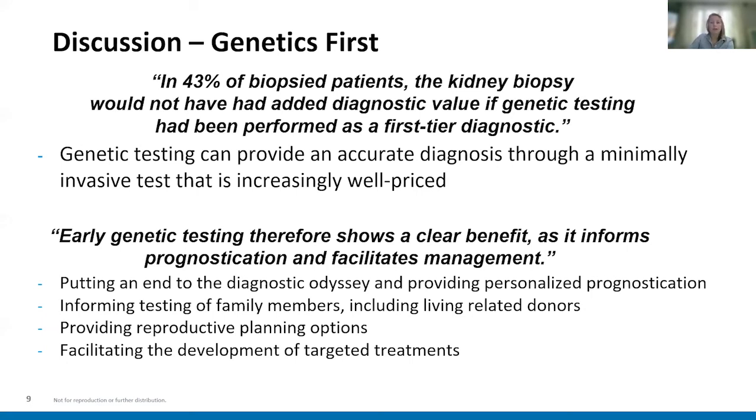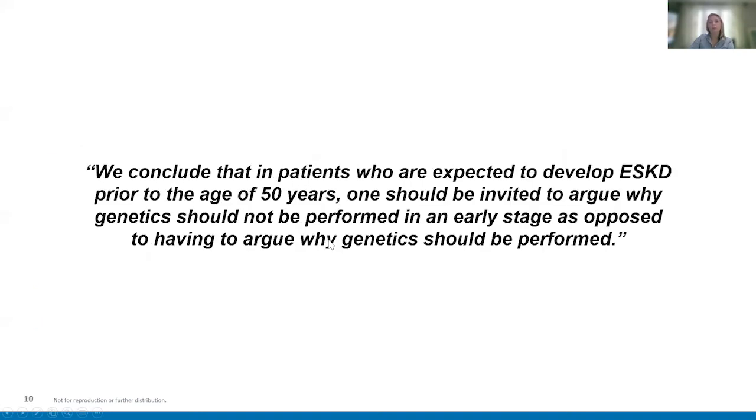And then finally, for the field as a whole, more knowledge of monogenic kidney disease is a starting point for developing new targeted treatments and options for patients to enter into randomized controlled trials as well. So I'll end here with the authors' conclusion that for patients, particularly those less than 50 years of age, the argument should be really why we shouldn't be performing genetic testing in this population as opposed to arguing why it is warranted.